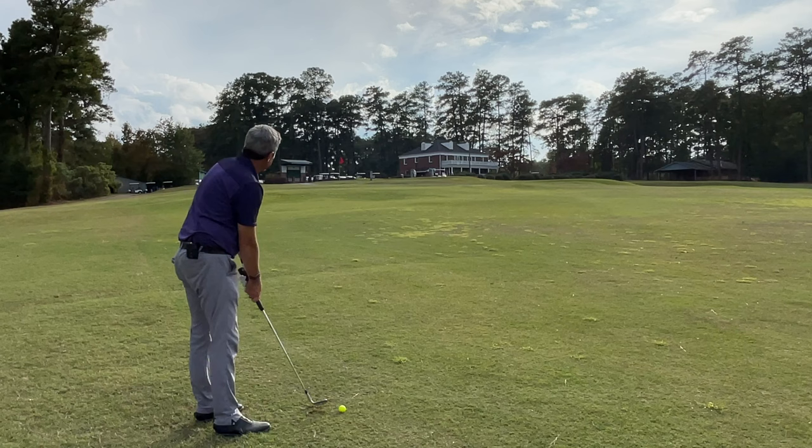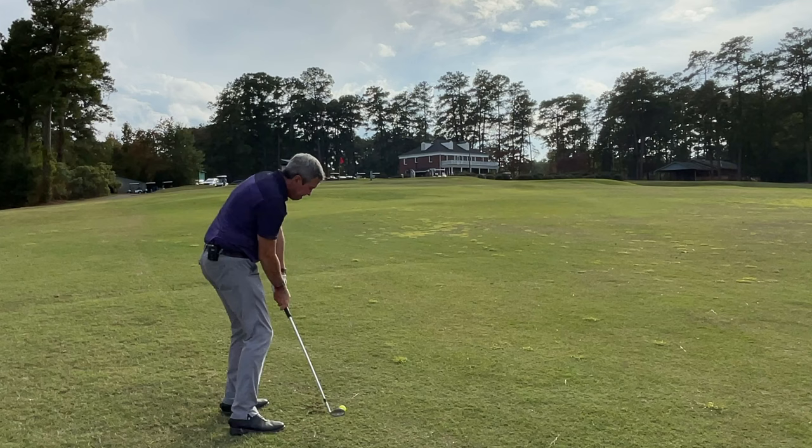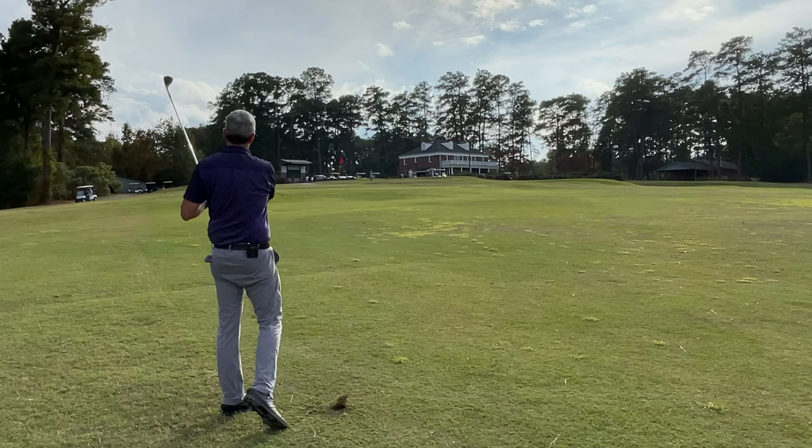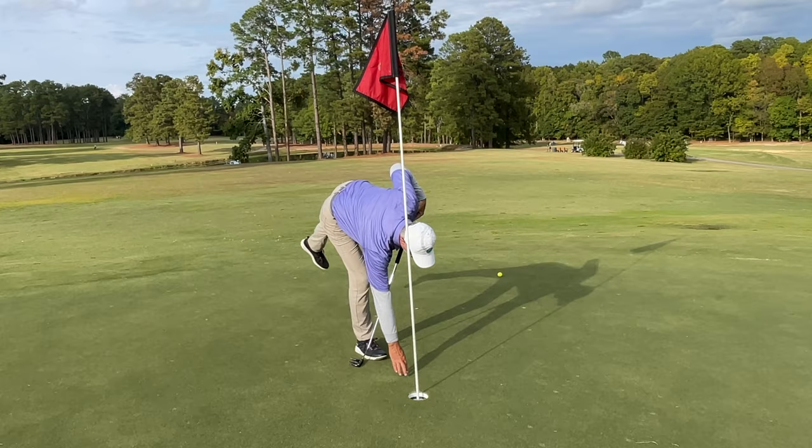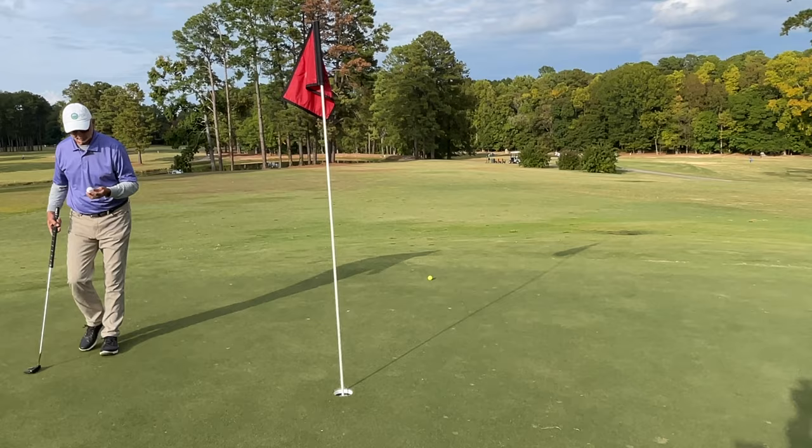So I'm going to try to hit a really low pitch here. Get up, get up, get up, get up. So I got a little putt at birdie, about 10 feet. So Tony's through, it's about 6 feet from the hole. I have about 10 feet left for my birdie. So I'm going to have to put the pressure on him here. I need to make this.